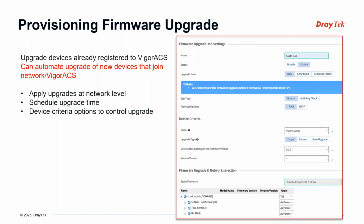And why might you want to put this in place? If you are using Vigor ACS to do some additional auto provisioning, there might be some global parameters or site-specific configurations being applied. The parameters that are being sent to the router will only be deployed successfully if the device itself is running firmware that supports those parameters. So you might have devices that come into ACS and they need the firmware upgrade to be fully provisioned successfully.